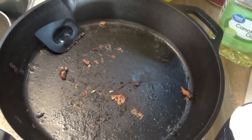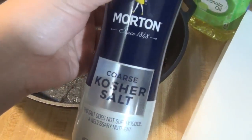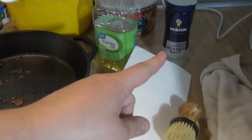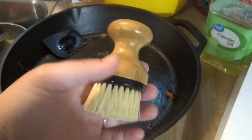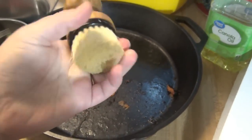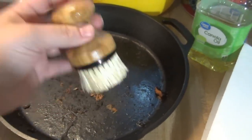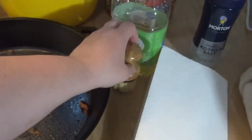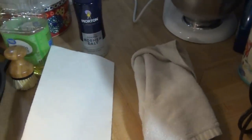Sometimes if it's a little too hard to scrub, I will add in some hot water and some coarse kosher salt and scrub it with that. Most of the time I don't need to use that, but on occasion I do. And then I go over it with this little hard scrubby brush. I really like these super firm bristle brushes, and I will scrub it with this and hot water, no soap. And I'll rinse it really well, make sure it's nice and clean, and then I will dry it with a dishcloth. So I've got that to the side for that.